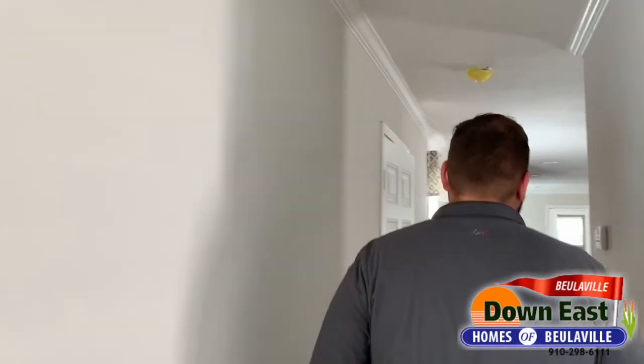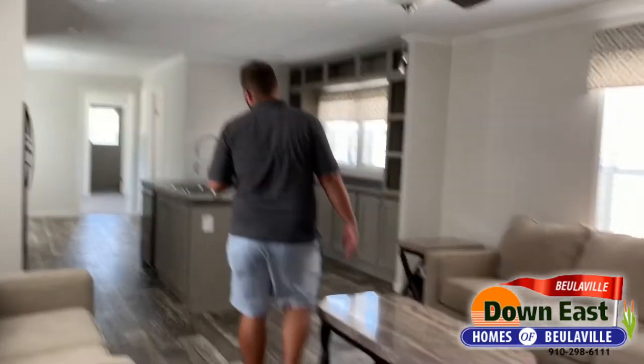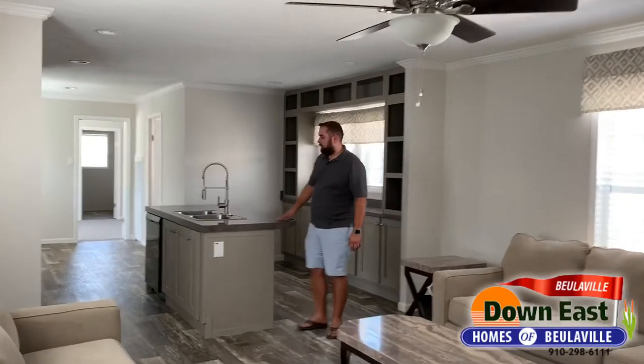So we do that. I did want to meet you back into this beautiful kitchen for the final details of this house. Again, I wanted to point out too, another thing is we did put the outlet right here on the side of the island, which is really, really nice.